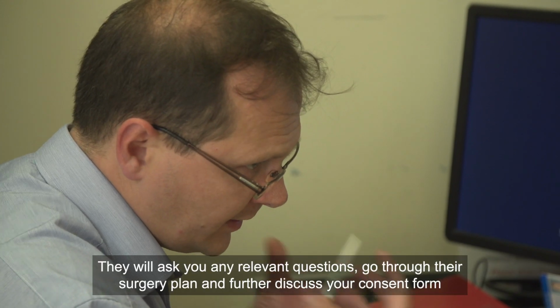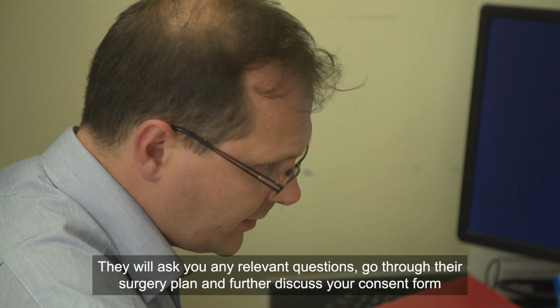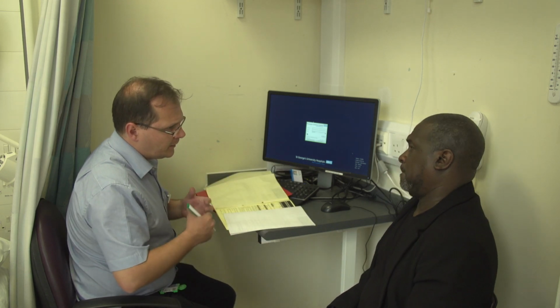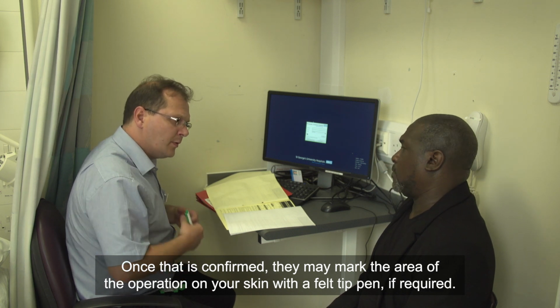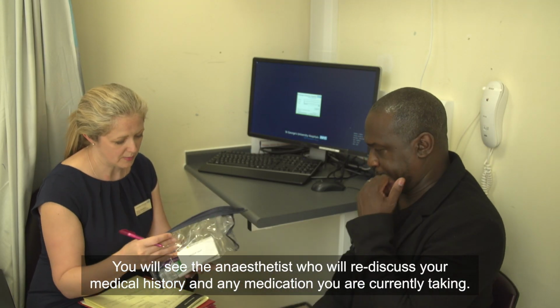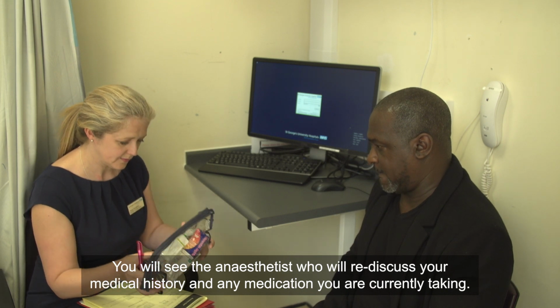You will see your surgeon or a senior member of their team. They will ask you any relevant questions, go through their surgery plan, and further discuss your consent form, ensuring that any more questions you may have are answered. Once that is confirmed, they may mark the area of the operation on your skin with a felt-tip pen, if required. You will see the anaesthetist, who will rediscuss your medical history and any medication you are currently taking.